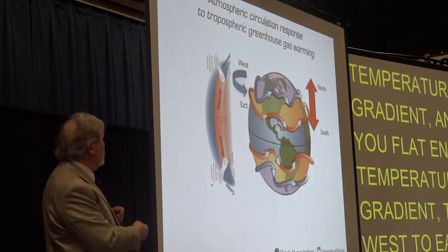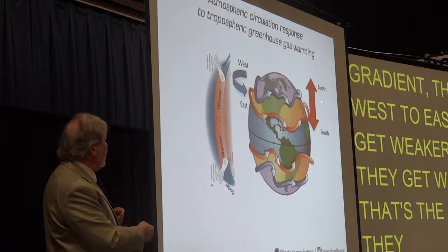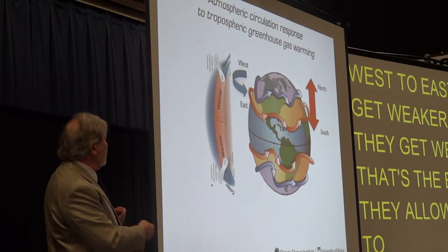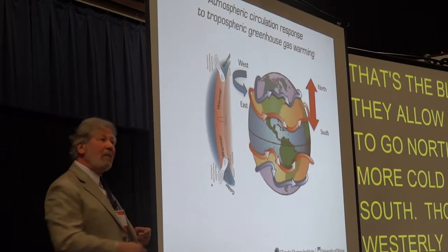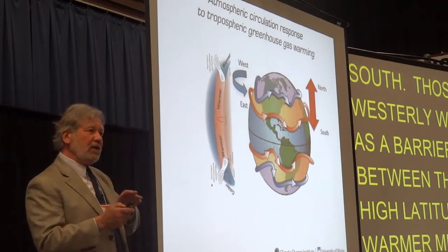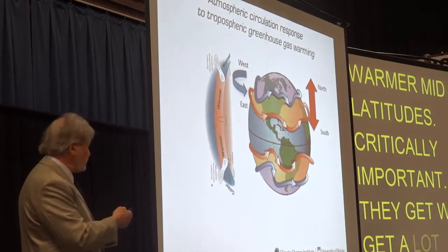And as they get weaker, that's the blue, they allow more warm air to go north and more cold air to go south. Those westerly winds act as a barrier between the cold high latitudes and the warmer mid to low latitudes. It's critically important. When they get weak, you get a lot more transfer back and forth.